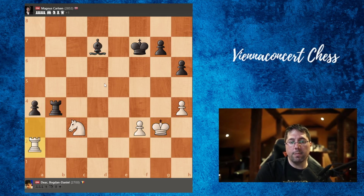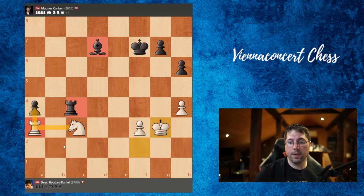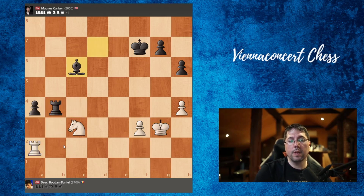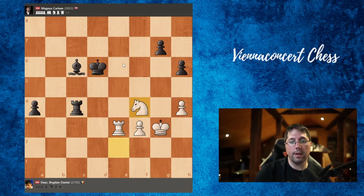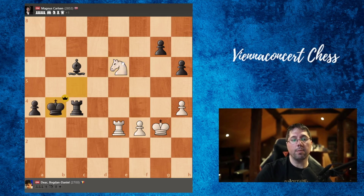But rook to b4 was played, rook a2. Yeah, the threat was to play here, and we must exchange. So rook a2 was a good move. Bishop to c6, knight e2, rook to c4, rook a3, king e6. Now we see this king march, rook d3, king e5, rook e3 check, king d6, knight f4, king c5, knight e6, and king to b4. Okay, after this move, Bogdan resigned.